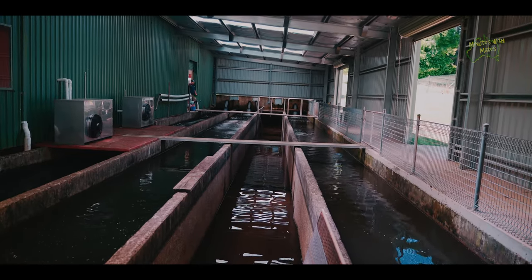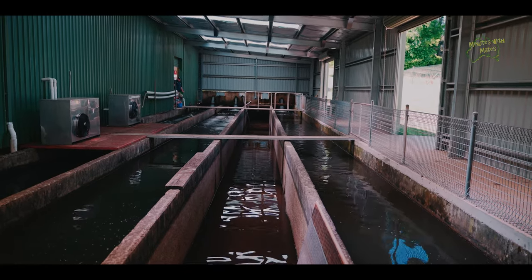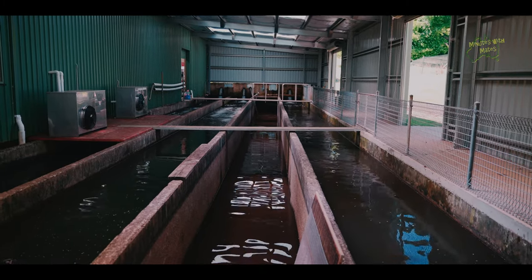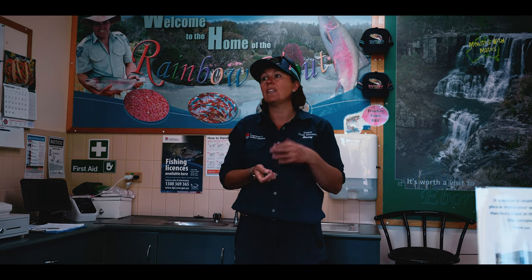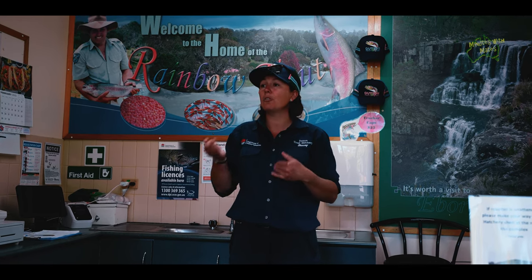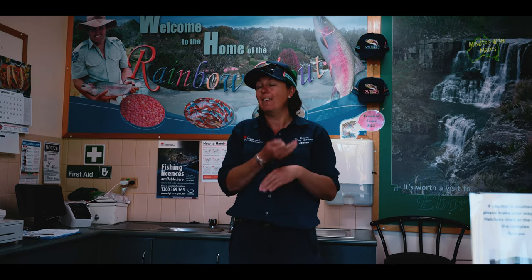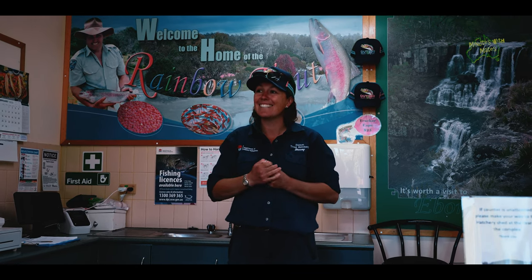You'll see as you go down, we've just got a new shed over our raceways. We're waiting for the next lot of funding to come through. They're going to be turned into recirculation systems so we can keep the fish through the warmer months, because the water up here gets too hot. With the recirculation systems, we'll be able to chill the water and keep them nice and cool, and we'll be able to grow them up bigger, because they're finding that the bigger trout have got little redfin babies in their bellies, which is a great thing. So you start combating back.